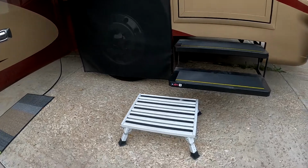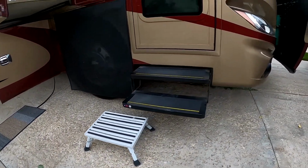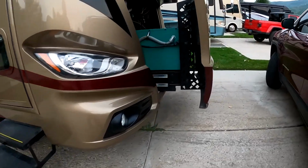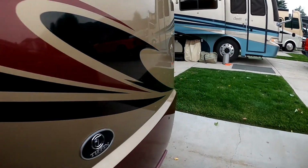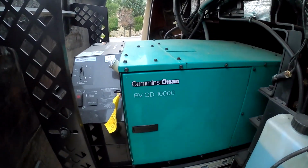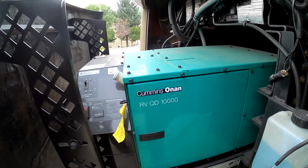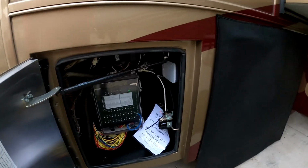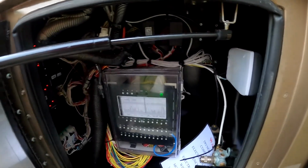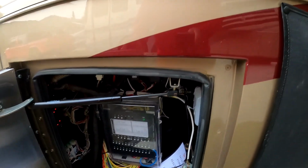I have an extra step for when we're a little higher than the bottom step is comfortable. Up front, we have a 10,000 Onan RV quiet diesel. Electrical systems for the coach. And that's where the release is for the generator.